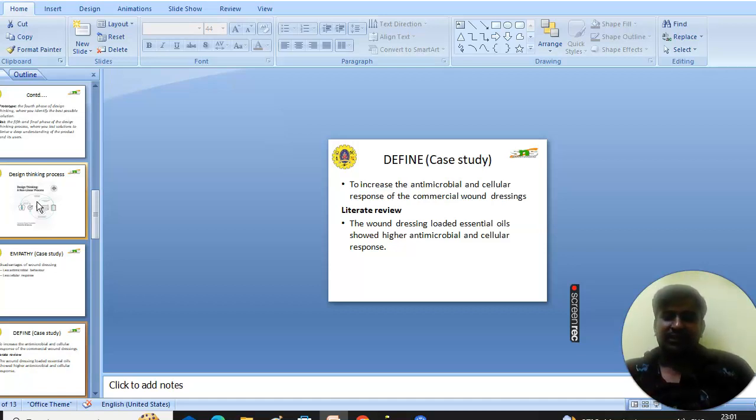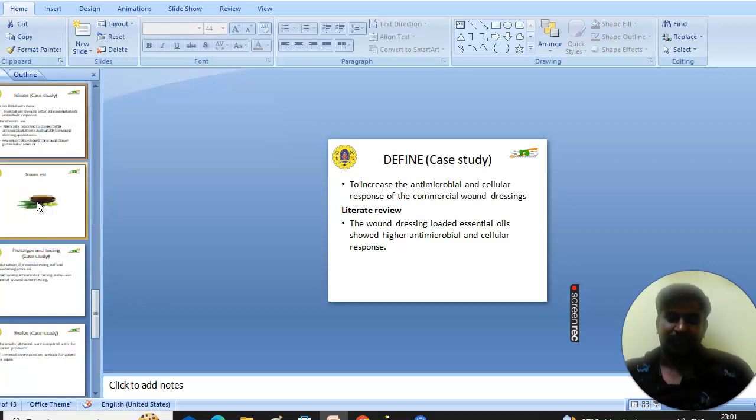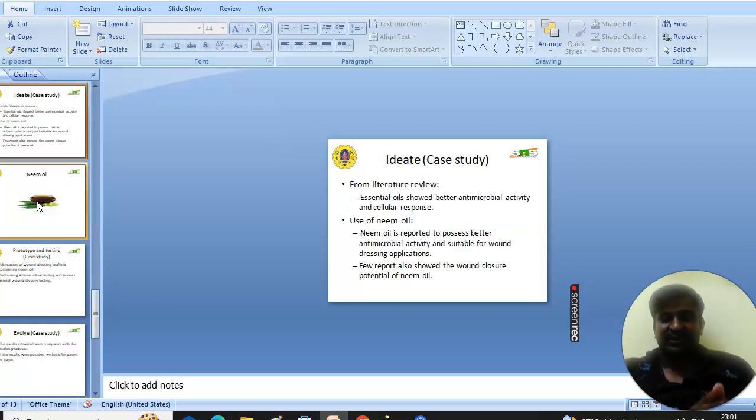It showed that wound dressings loaded with essential oil showed higher antimicrobial activity and cellular response. From the literature, it was concluded that essential oil shows better antimicrobial activity and cellular response. There are n number of essential oils available in the world. We have chosen neem oil in this study. Neem oil is reported to possess better antimicrobial activity and is suitable for wound dressing applications. A few reports also show the wound closure potential of neem oil.